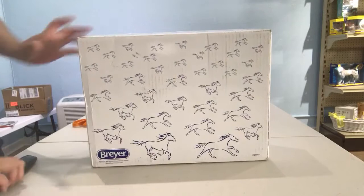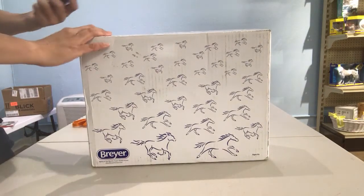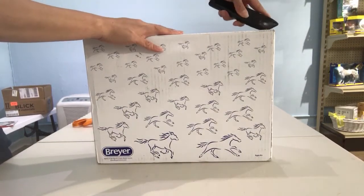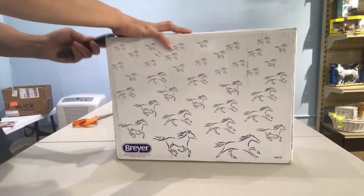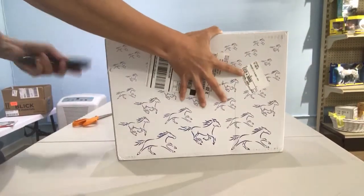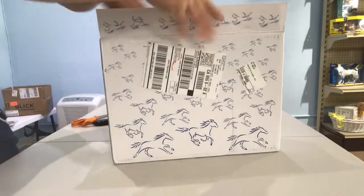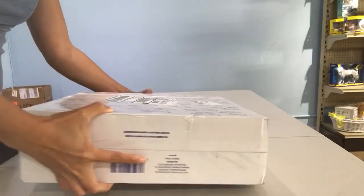This is my Breyer Duende. He is the Premier Club model. I think he is the third. I'll have to check that out. Anyway, 2017. He's a brand new mold by Mindy Berg. He is an Andalusian stallion in a very beautiful kind of mulberry dapple gray. I've been really excited about this model. This is the one that I joined the club for.